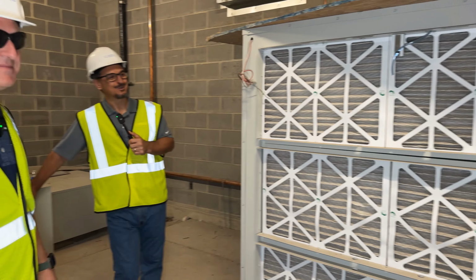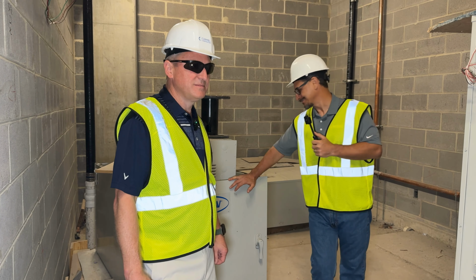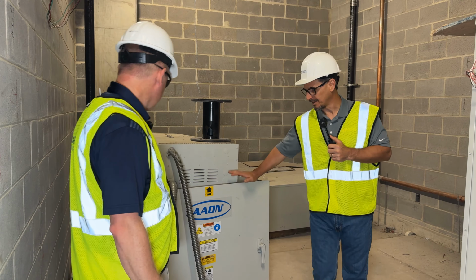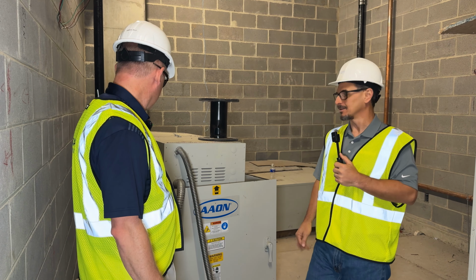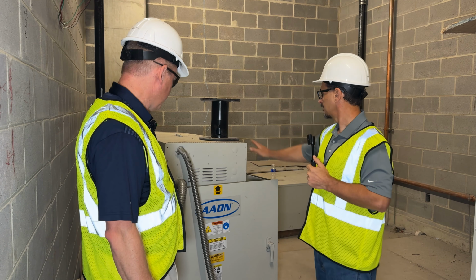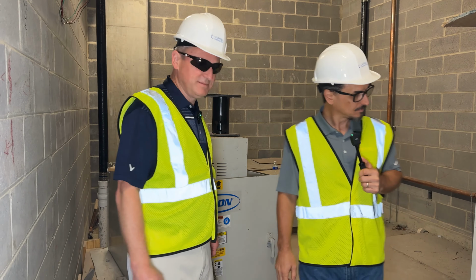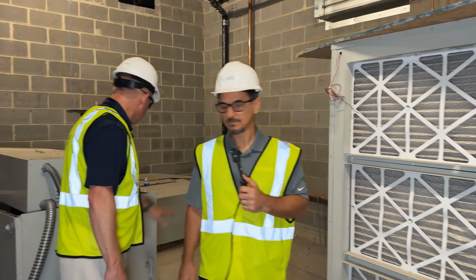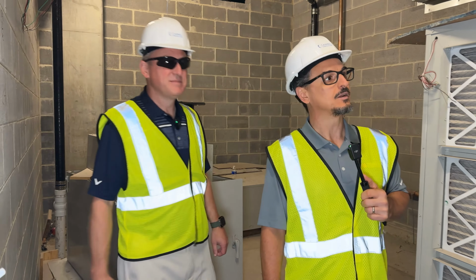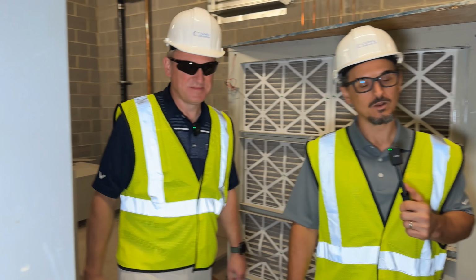It's got an evaporator coil, a fan, some filters and a mixing box. So that's what we've got going on here. It's nice because you can ship these in sections, so it's easy to bring into the building that way. Yep. All right. Still in the process of getting uncrated and installed back on its pad. That's right. Okay. Thanks, Chris. That was a good rundown of an AAON Split System 101. Appreciate you.